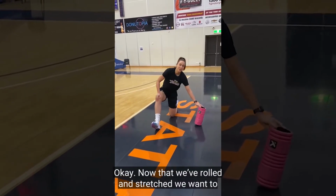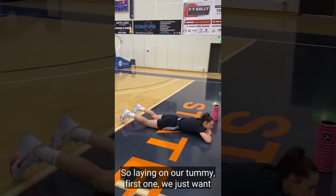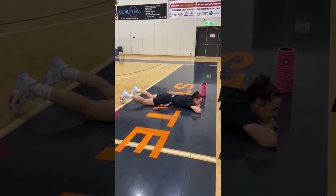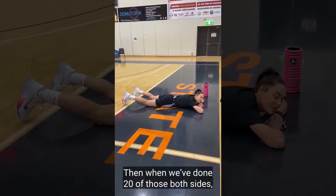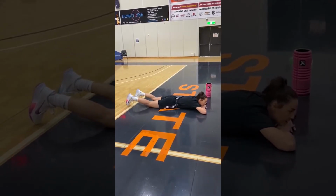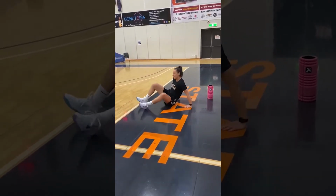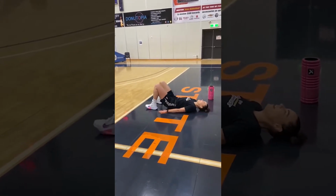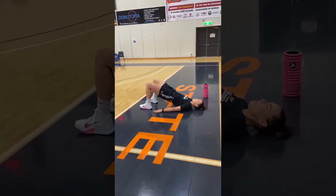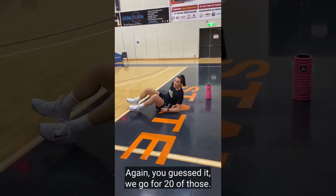Okay, now that we've rolled and stretched, we want to activate our muscles. So laying on our tummy, first one, we just want to squeeze our glutes, so it doesn't look like much. Then when we've done 20 of those both sides, we squeeze our glute first and raise our leg. 20 of those, we flip onto our back, feet planted on the ground, squeezing our bum again and lifting our hips to the ceiling. Again, you guessed it, we go for 20 of those.